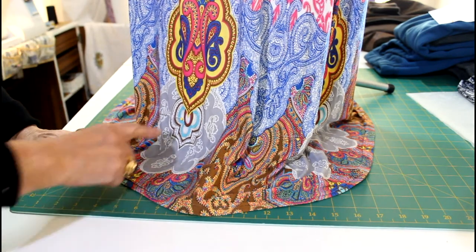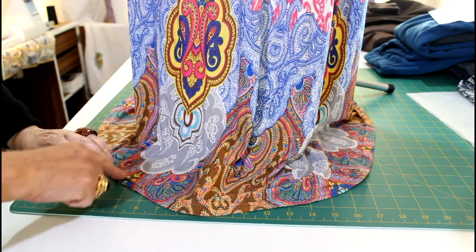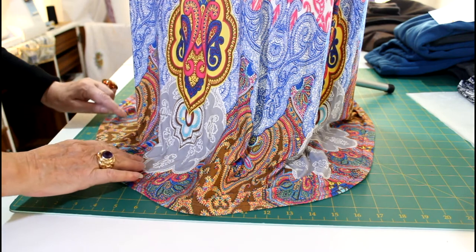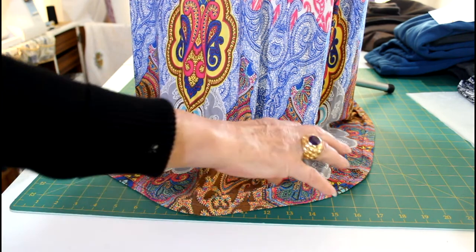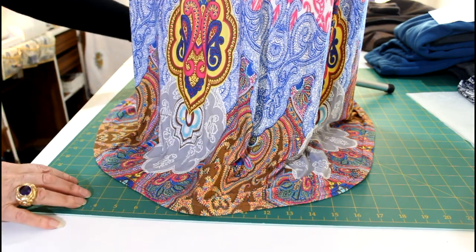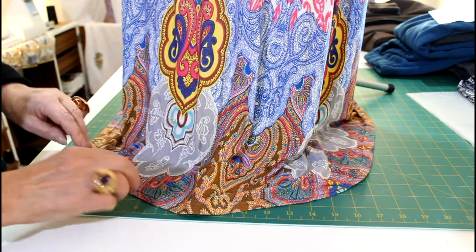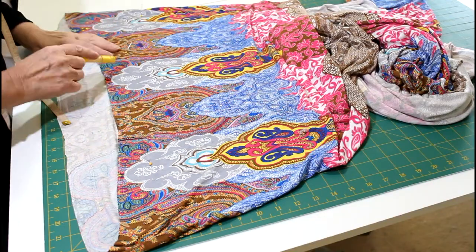And what I'll do, like I said, is I'm going to take half. So I'll measure that, create half, and I'll come all the way around, and hopefully I'll have enough of that to add to the back. I'll unpick the hem so that I've got that as well. So this is the back.